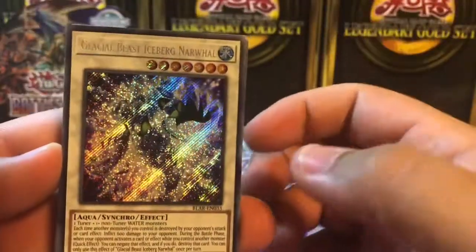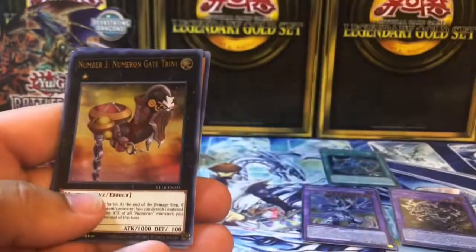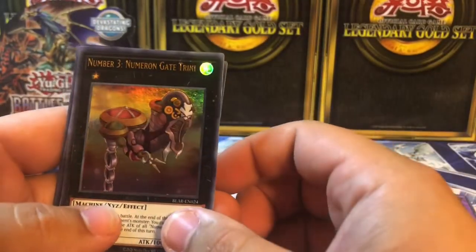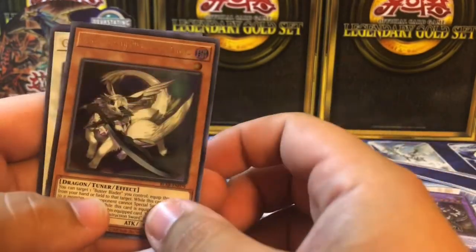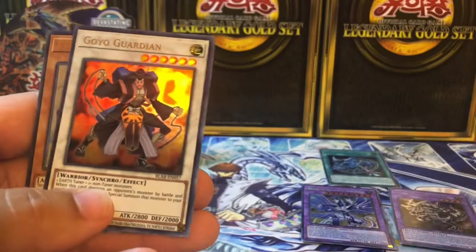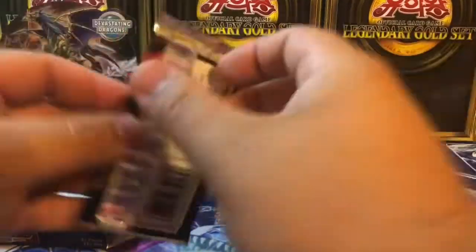Alright, look at that. Glacial Beast Iceberg Narwhal. Cool looking card. Numeron Gate Trini. Dragon Buster Destruction Sword, another Goyo Guardian and another Penguin Torpedo. So a lot of doubles at this point.